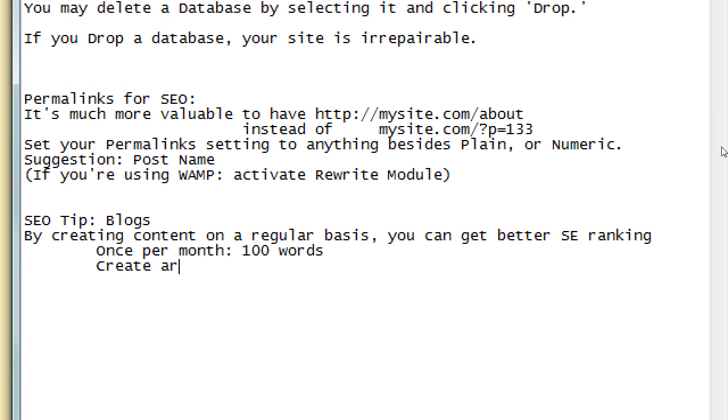Create articles using keywords to help you get found. If I'm a bakery, I could write an article about the top five alternatives to sugar. Someone could probably search that. People are tired of sugar, so much sugar in our diets. Well, I like sweet stuff, but I don't want, what's an alternative to sugar? So someone's going to type that on Google. Someone's going to type that on Bing. Someone's going to ask their phone, what's an alternative to sugar?